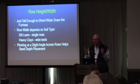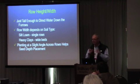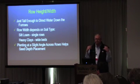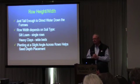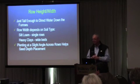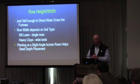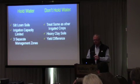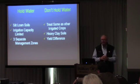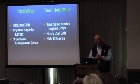But having just that furrow to direct the water, we're basically flat ground with a furrow. Rice likes water, we're holding water on some of it. You've got to get the water out there, but you don't need a big bed. Most of the problems we've seen with stand occur because of tall beds. It just does. Hold water, don't hold water. You know, silt loam soils, you've got to hold water. They just don't do well without it.